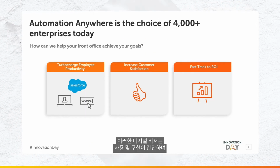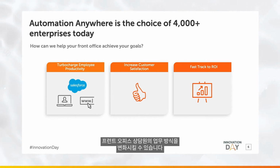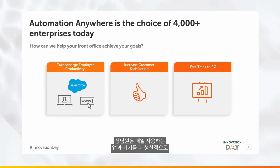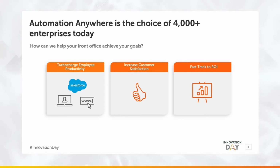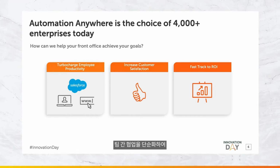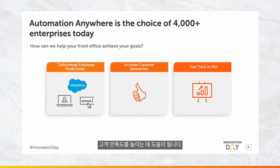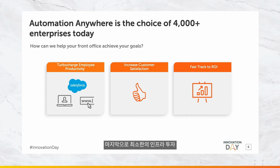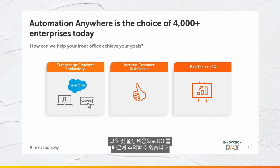These digital assistants are simple to use and implement, and they can transform the way your front office agents work. They improve productivity by making agents more productive from the apps and devices they use every day. They help you increase customer satisfaction with improved average handle time and first call resolution rates by simplifying collaboration across teams. And finally, they help you fast track ROI with minimal infrastructure investment, training, and setup costs.